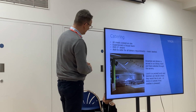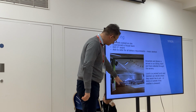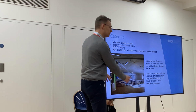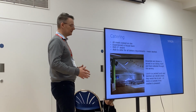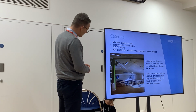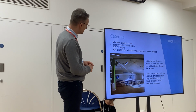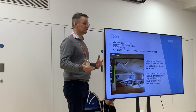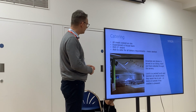Food. So, this is our dining hall, it's called the Daffodil Room. It's not the best picture, the room is about 3 times the size of that. It's probably kind of 3 times the size of this room. So it seats about 250 people. And breakfast and dinner is served in here, and lunch is a packed lunch which can be eaten in here or can be eaten outside. If it's nice and sunny outside, they can go out and enjoy. There's plenty of shelter and stuff outside.